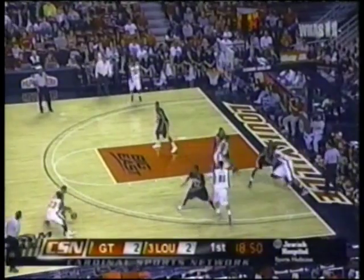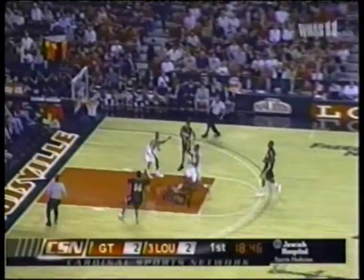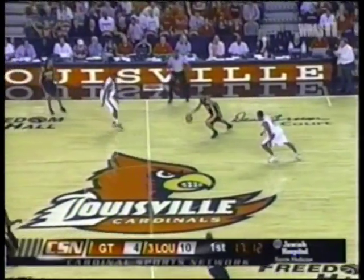They hardly turned it over at all, so it's going to be interesting. Well, turn it over here. Jerry Turner, looking for Crutcher, and Crutcher gets a steal. It's going. Samuel's outlet, and a pick off by Turner.